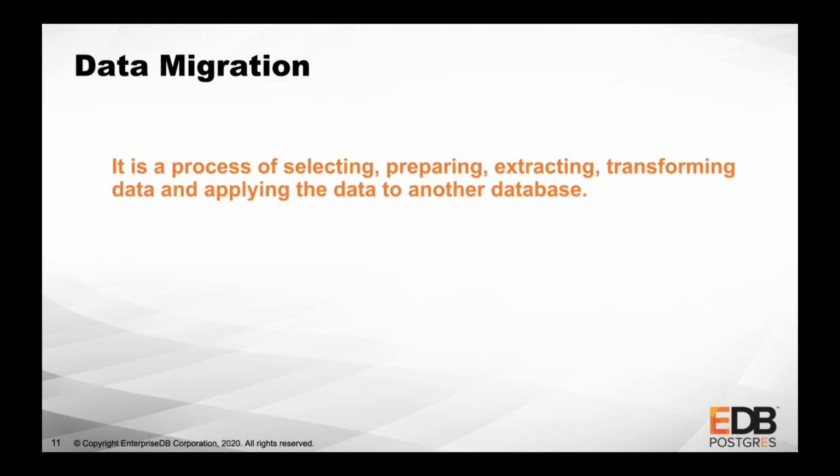So data migration is a process of selecting. That means you select data from Oracle, prepare it, that means dynamic SQL, or the way you extract the data from Oracle, and then you transform the data from Oracle to Postgres. Once you transfer, then you apply it. So a simple definition is it's a process of selecting, preparing, extracting, transforming data, and applying the data to another database. In our case, it is Postgres. It's a general definition of data migration.